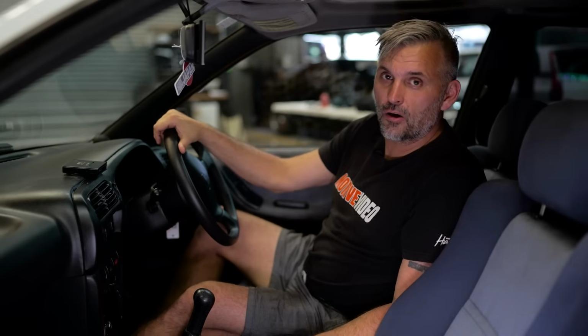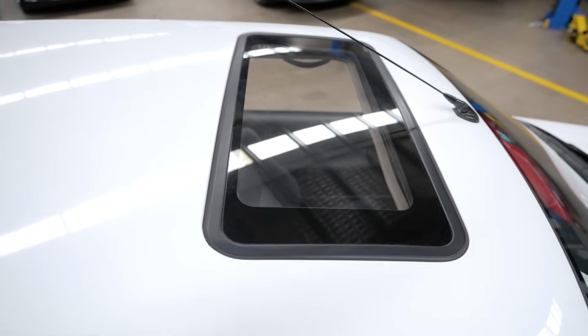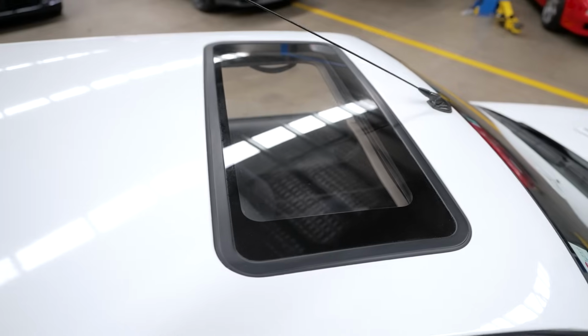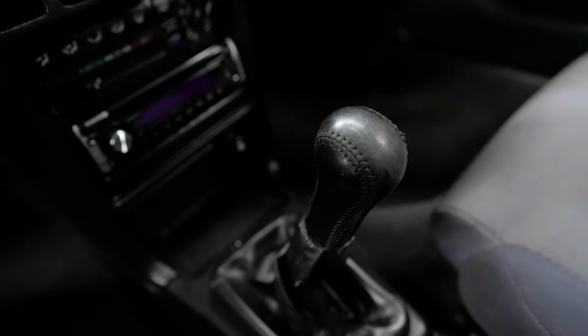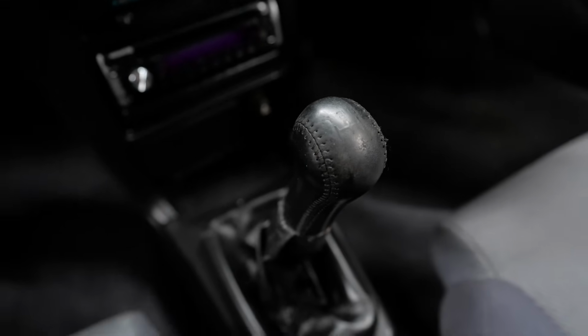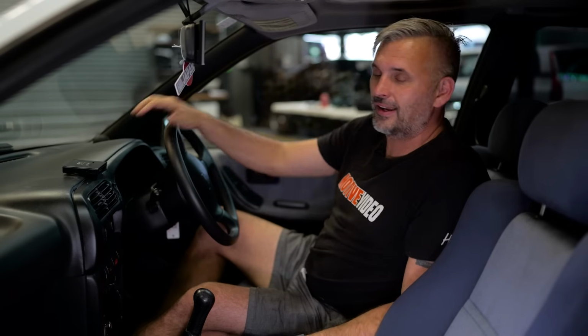What is cool about this 94 model though is the sunroof. Not a very common thing to see on a Pulsar GTi-R. This thing's done 108,000 Ks, and overall condition inside is actually pretty good for a car that's 30 years old with 108,000 Ks. So certainly not going to win any awards for the most luxurious or sporty interior, but that's not what it's about. This is a hot hatch WRC special.